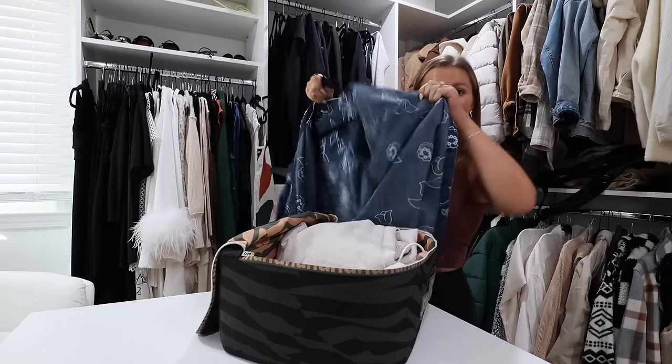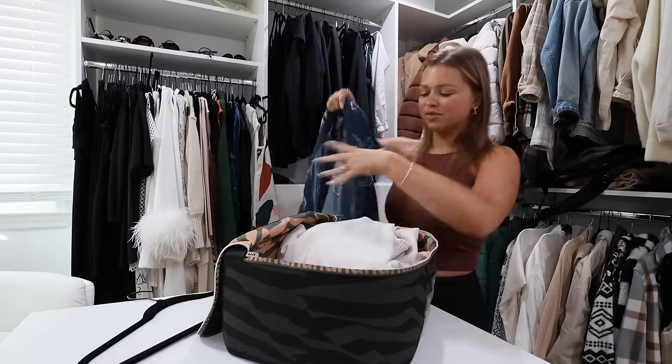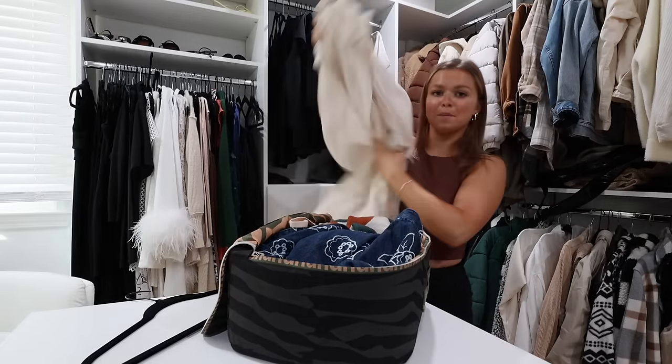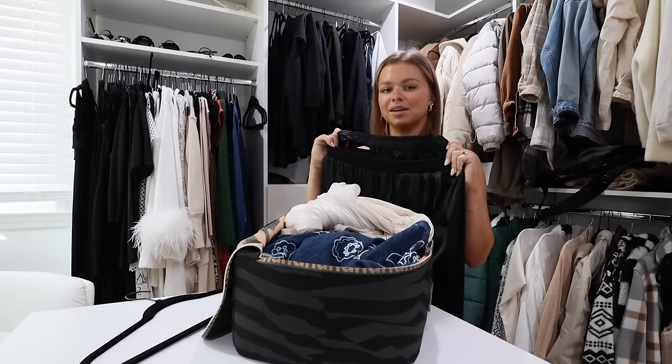We got a nice little reel out of this. I wore this with the cowboy boots the other day. This dress got her love at the party. This dress got her love for Zane's birthday dinner. And these pants I never wore either. Every time I put them on, I ended up taking them off.